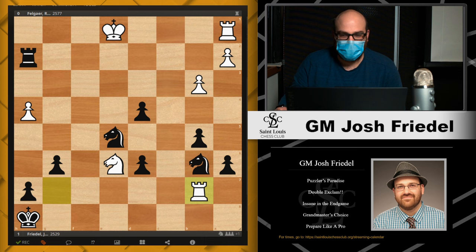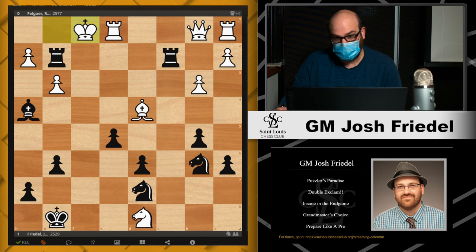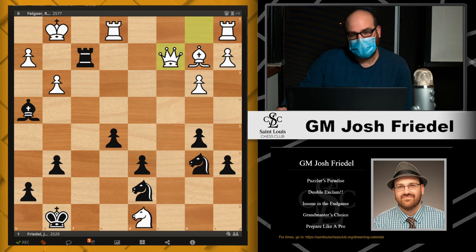But I didn't see all this during the game, as you would imagine. It's not so easy to see. So bishop d4 was the move I was scared of, but it turns out he actually played the best move. He took and took the bishop. Very simple. Rook b2.